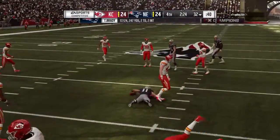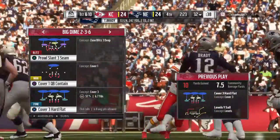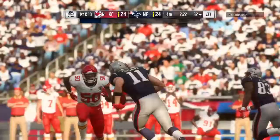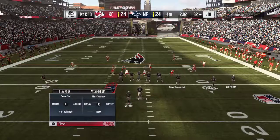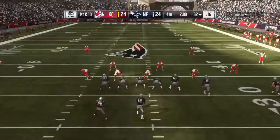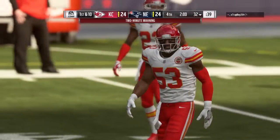This time he's got it. Brady to his old reliable Edelman, and the Patriots have a first down. I think it all came together there. In-breaking route, drove it with excellent pace. Money throw right there to move the sticks.